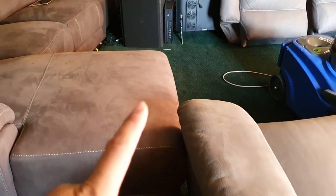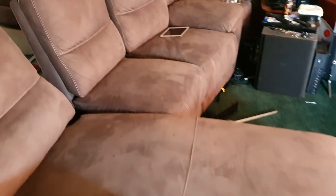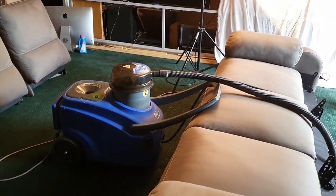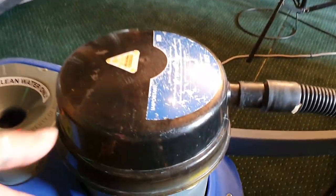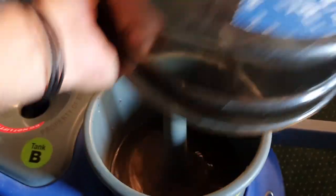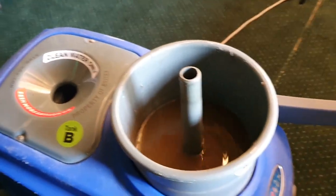The funny thing is, when it's wet, it goes darker, so it kind of looks more like the color of the couch that I want it to look like. But anyway, what do you think? Should we take this dirty water, empty it out, and see exactly how dirty it is? I reckon we should. In fact, let's go upstairs and do it.